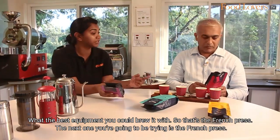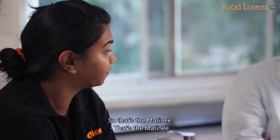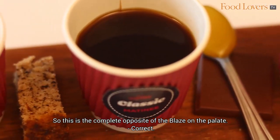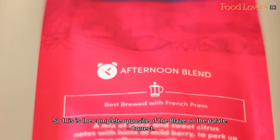So that's a French press. The next one you're going to be trying is a French press. So that's a matinee? That's the matinee. So I'm going to taste some of that. This is the complete opposite of the blaze. Correct, on the palate.